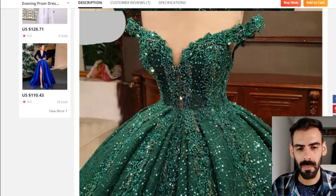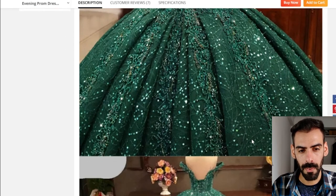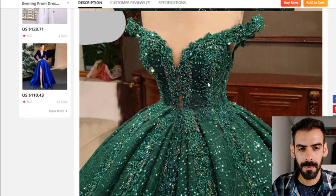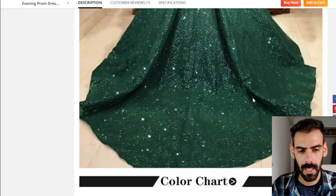You can see that it is divided in the middle and there is a tulle part here, keeping everything together in shape. I do like the patterned fabric. I think these little details make the dress. Looks very nice. On the back I believe it is laced so that it can adjust to the body, which is very nice, and there is a nice train to go with it.